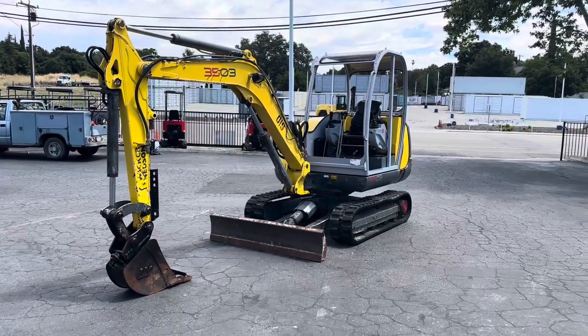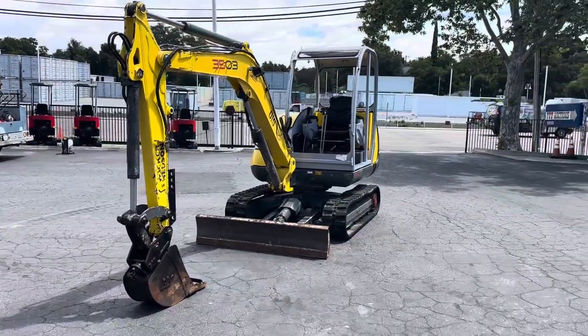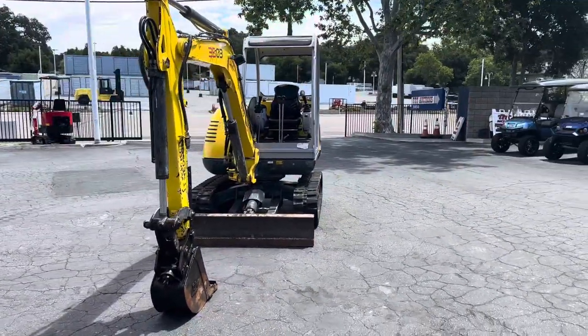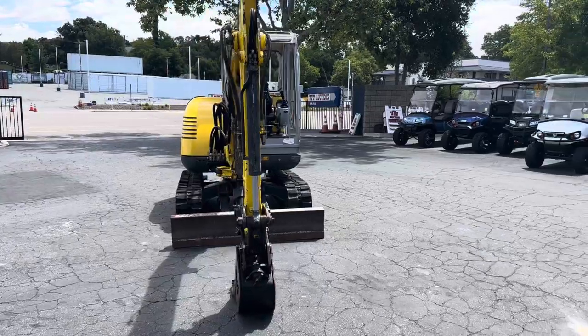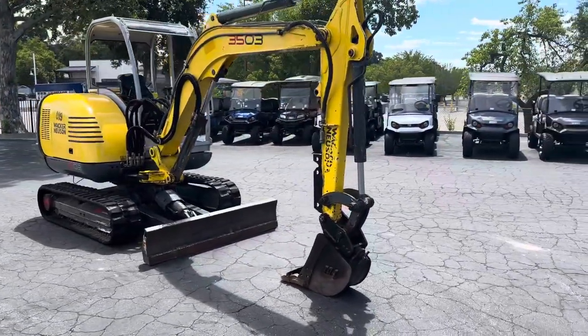We're gonna do a video on this excavator, Wacker Neuson 3503. She comes equipped with a Yanmar 32 horsepower diesel motor. It's got the hydraulic setup, the auxiliaries.